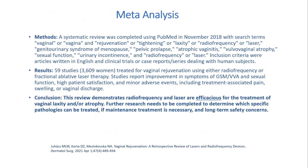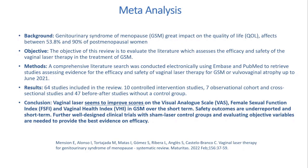There are two important meta-analyses that were conducted. One was with 3,609 women, 59 studies were accepted into this analysis, and they concluded from this meta-analysis that radiofrequency and laser are indeed efficacious for the treatment of vaginal laxity and or atrophy. So this was the first important meta-analysis that has been done. And the other important meta-analysis, this was 64 studies, and here they concluded that the vaginal laser seems to improve scores on VAS, FSFI, and VHI in genitourinary syndrome of menopause over the short term. And they do recommend, as do I, the sham laser control groups and more objective outcomes for the future.